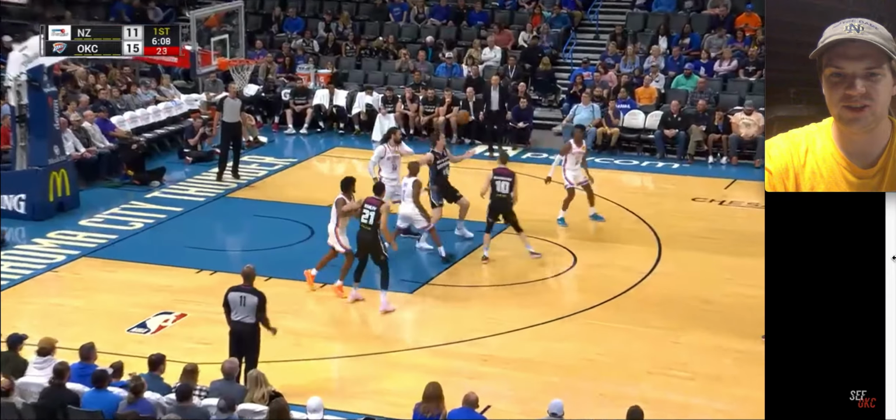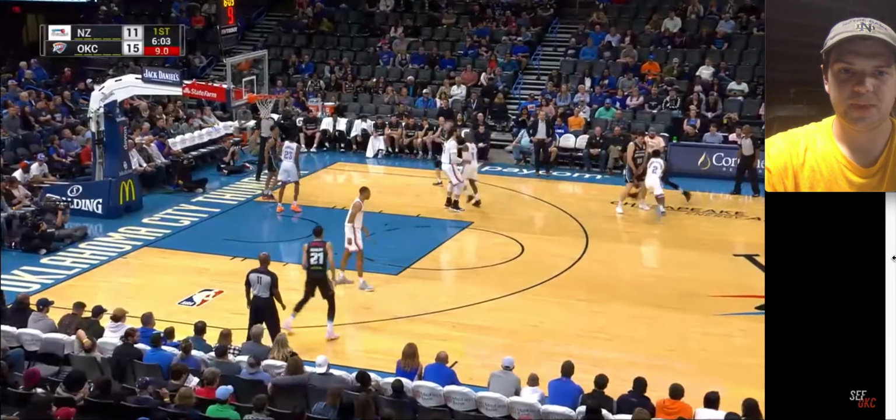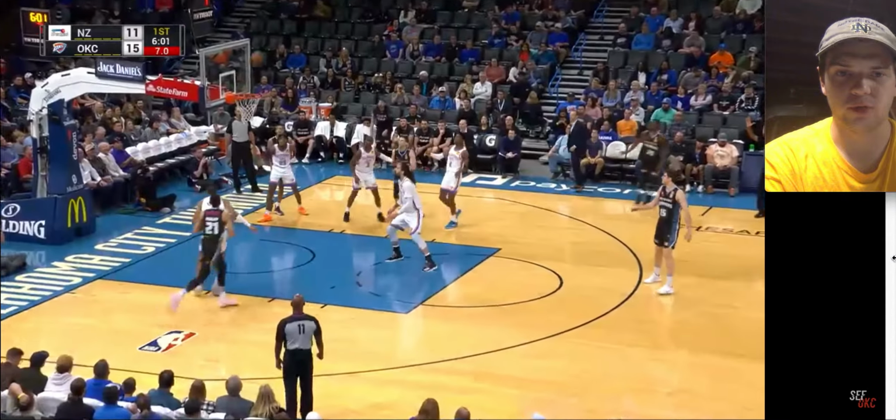So again, right there, you can see he just doesn't really have the legs on that jump shot yet. I think adding strength would really help in that regard because that was a woefully short three.